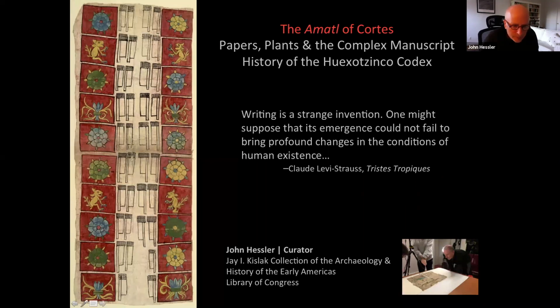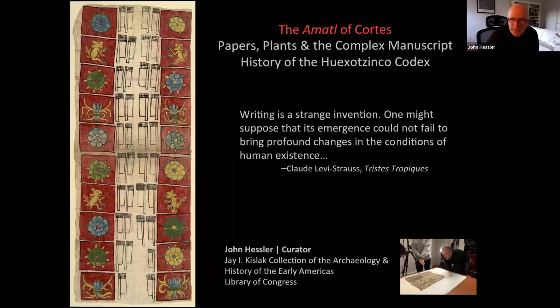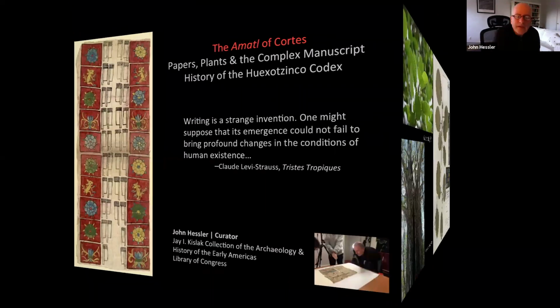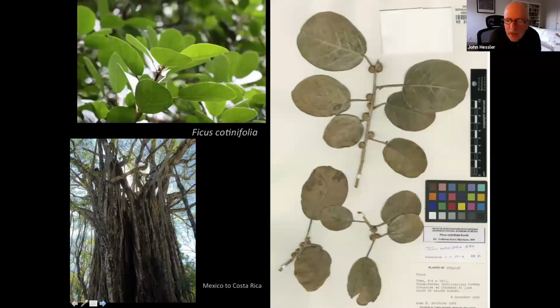So when we start talking about this, we're going to begin with the fig tree, the Ficus genus. As you have seen in the last two seminars, we've talked a lot about plants. We've focused a great deal on some of the plants and ethnobotanical information on the Oztoticpac Lands Map and also on the Codex Quetzalecatzin. And tonight we're going to do something a little different, because we're going to be talking about the materials, as opposed to what's actually shown on the manuscript itself. We're going to talk about what it's made of.